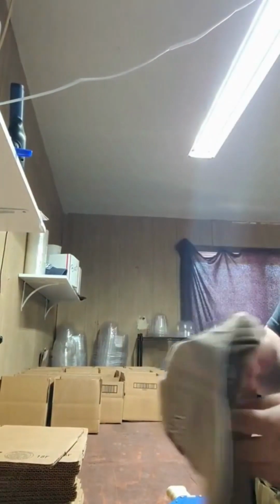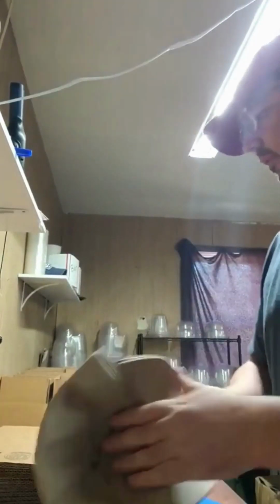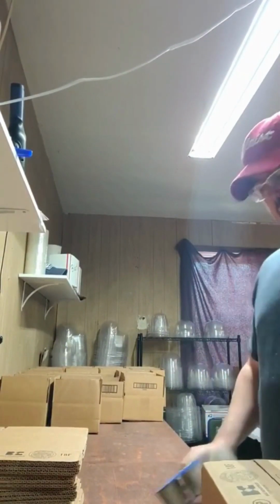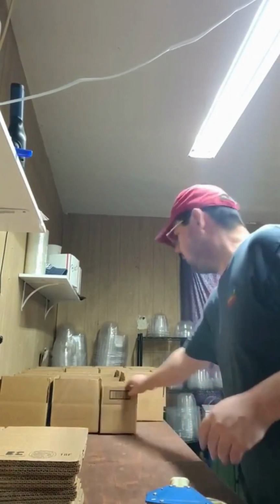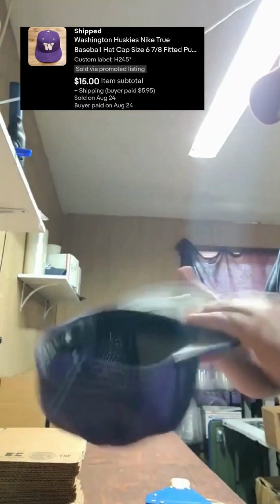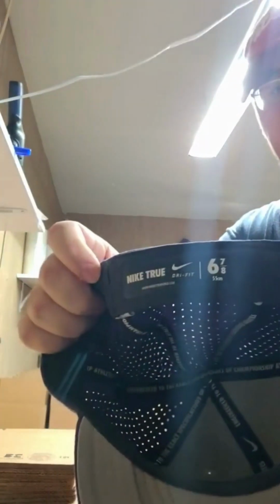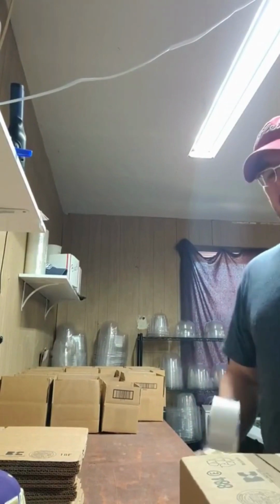Next up, Universal Studios, basic dad hat, strap back. And then we got the Washington Huskies. These Nike True hats can sell for really good money. 20 to 30, sometimes more. But this one was kind of small, 6 7/8. Washington Huskies, really kind of a boy's size, or girl.